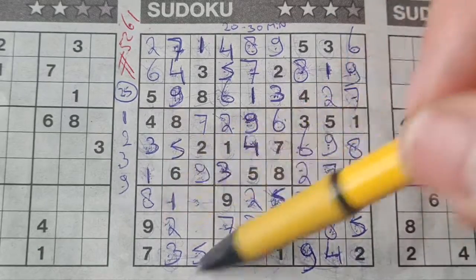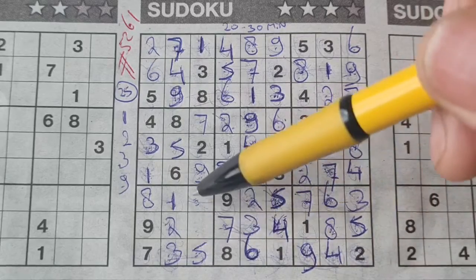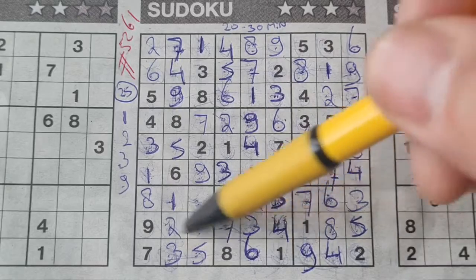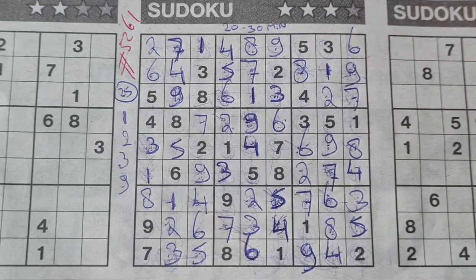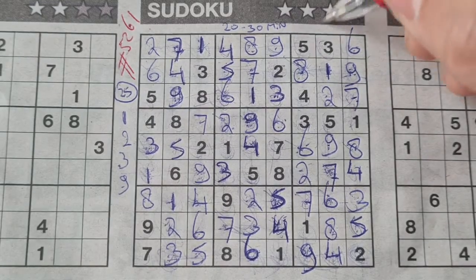Final two numbers in this big square for numbers, the 1, the 2, the 3, the 4 is missing, the 5 and the 6 is missing. 4 and a 6, we have a 4 in this row, no 4 there, 4 should be here, and the 6 goes there. Finish in 16 minutes, well, well, well, 3 stars, no, let me give this a 2 stars.